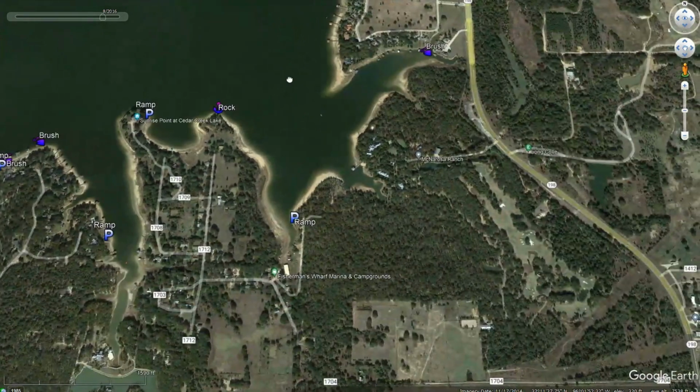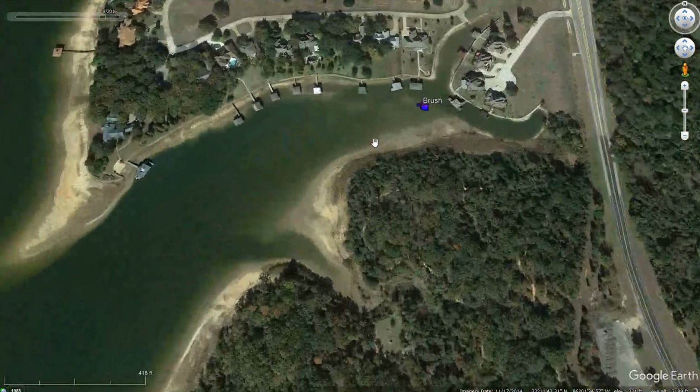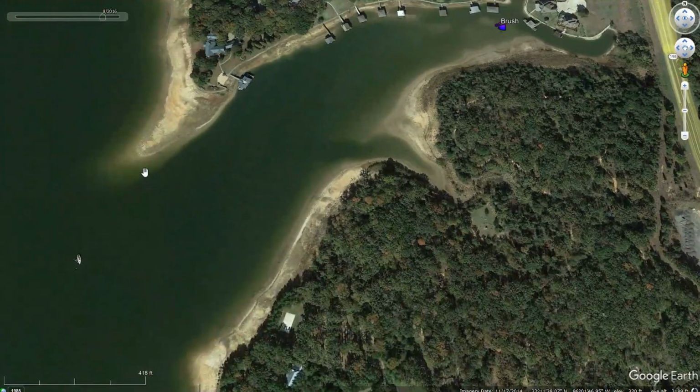We've got a ramp down here. Good point right here. This is probably going to be marked on the offshore side, but if not, you may want to check it out because see how long that comes out. It's got a really good tabletop on it, nice flat top on it, something you definitely want to check out. And let's keep moving.